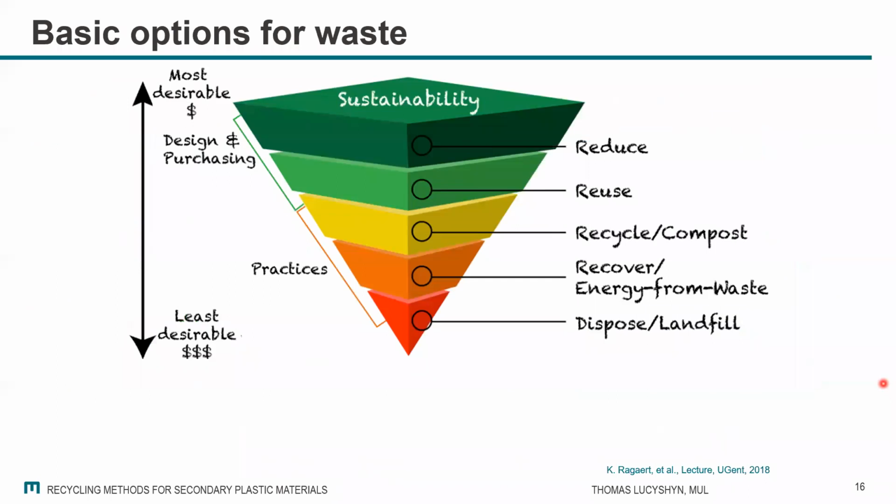Thanks for this slide. That comes from Jugend. But it's really nice to show which options we have for waste, coming from the top to the bottom. The top is the most desirable option, and the bottom is the least desirable option. So basically, the two green ones are before it becomes waste. We already have some options.